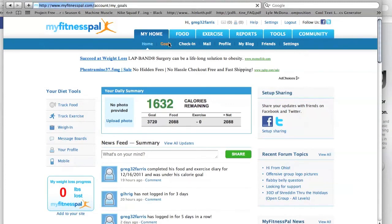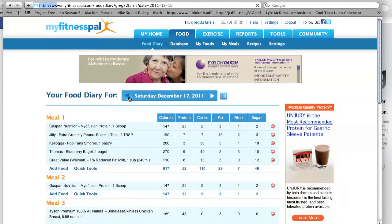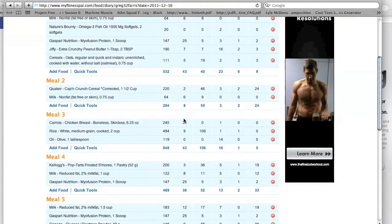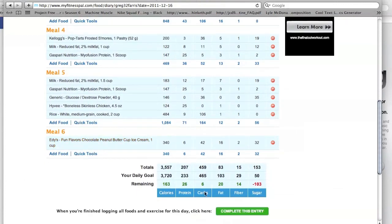Also, a tool that I like when putting in my food. Obviously I'm not done eating today, but if I went in, say yesterday, and I was completely done eating, I had my 6 meals, ended off with some ice cream, I could go to complete this entry, and it'll quickly say if you were to eat like this every day, you would weigh 186 or 184.6 pounds in 5 weeks. So that gives you a good marker, like, hey, I'd be making progress if I ate like this every single day.